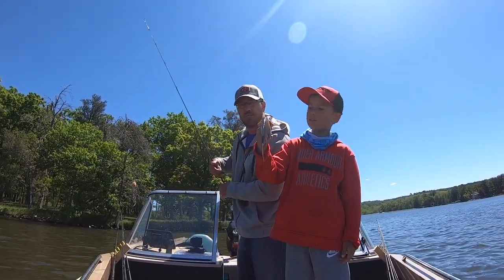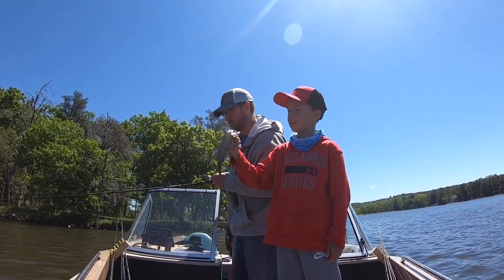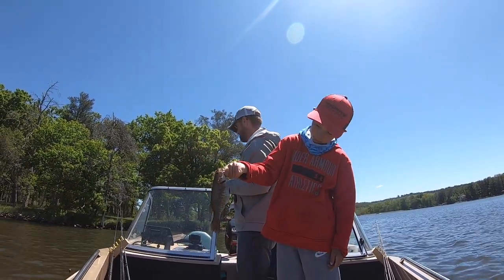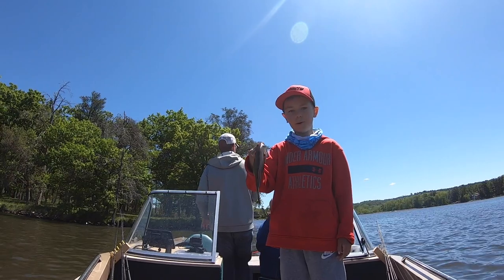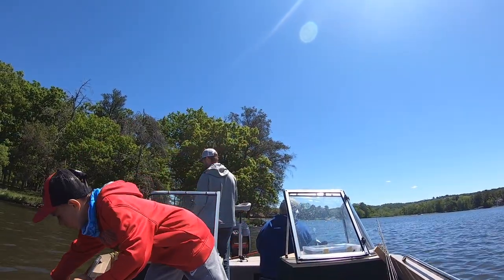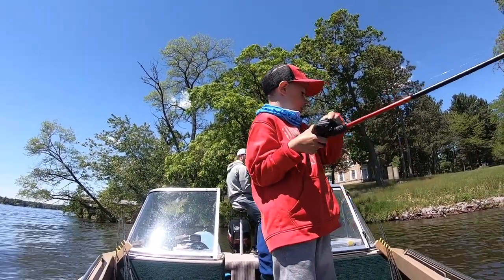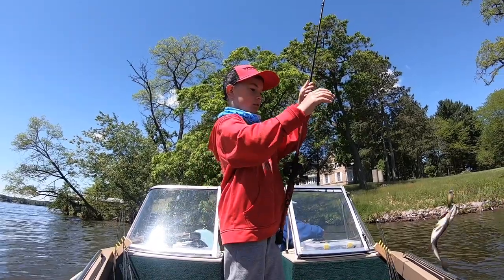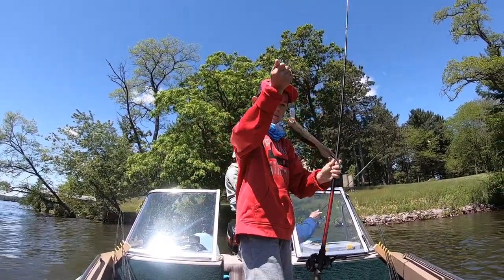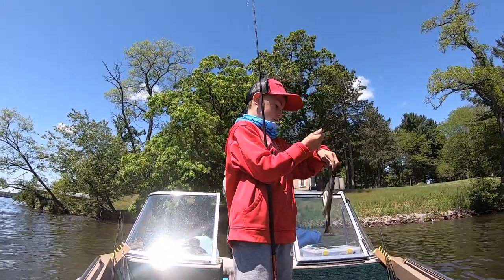Smallmouth. And we're fishing on a sand flat right now, right here, so there should be some big spawners in here. Let it go. You had him. Yeah, I did. I didn't know you had him.